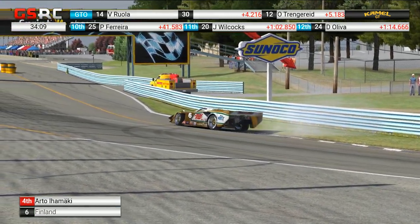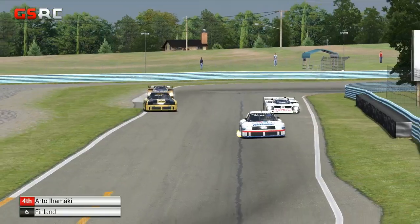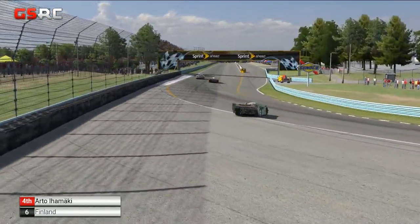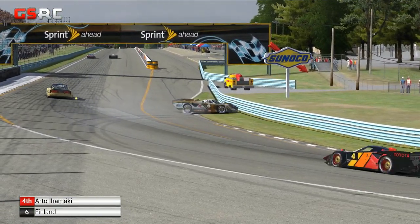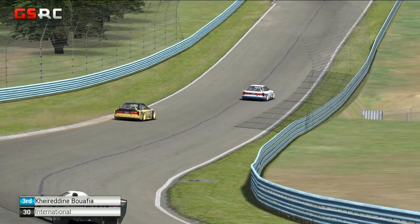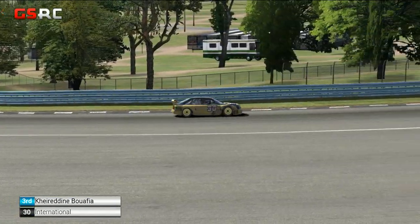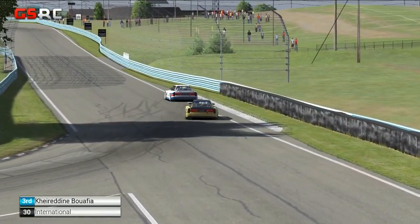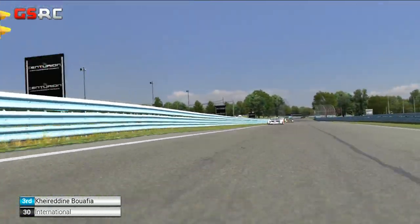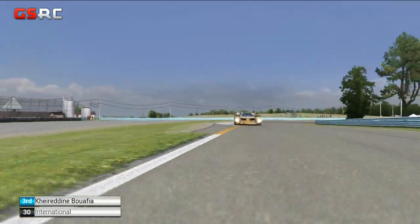Oh, Iamaki with some trouble in the final corner. Big trouble. He slides all the way off. And that involved our GTO leader. Sorry to cut you off there. He got into the side of Buafia. Watch this. And then Buafia has to check up not to run into him. Wow. Big damage on Iamaki, unfortunately, with that clatter to the inside wall. It might have been okay if he had not gotten into the Armco. Yeah, and Buafia is going to get away, or not get away without damage. He's got some pretty significant damage on the right side of that car. Here it is on the replay.